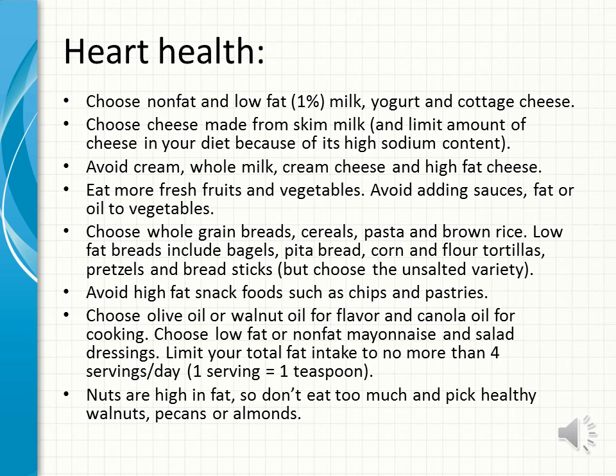Choose whole grain breads, cereals, pasta, and brown rice. Low-fat breads include bagels, pita bread, corn and flour tortillas, pretzels, and breadsticks. Avoid high-fat snacks such as chips and pastry. Choose olive oil or walnut oil for flavor and canola oil for cooking. Choose low-fat or non-fat mayonnaise and salad dressings. Limit your total fat intake to no more than 4 servings per day. One serving would equal 1 teaspoon.